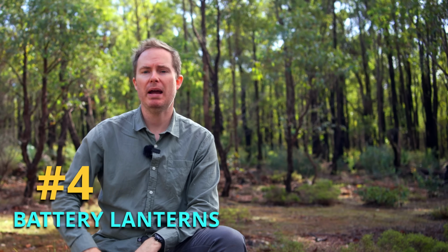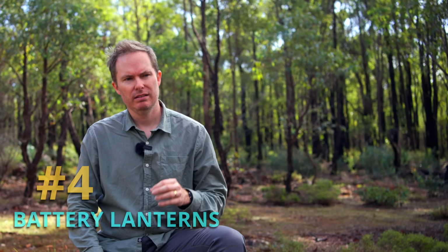Number 4 is battery lanterns. Now, very early models going away from gas lanterns, we had fluorescent. They weren't that bright and they lasted like 2 hours on the battery. Then in the mid to late 2000s, LEDs were maturing just enough to be put into lanterns, but they weren't that good either. But a bigger problem than weak light sources was the batteries.